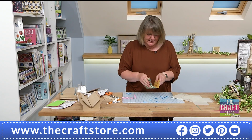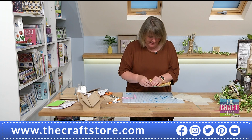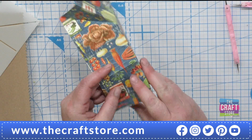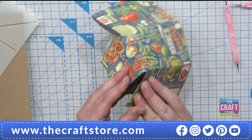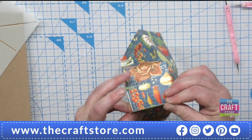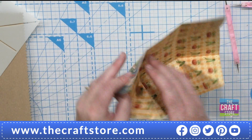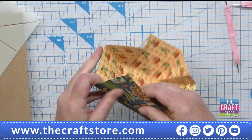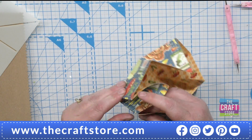Again, because I've gone for really heavily patterned paper, you just pinch it in. See the difference it made having that score line. It's 100% different, immediately you can do it. You're telling the paper or card where you want it to go. What kind of weights of cardstock and papers do you use?